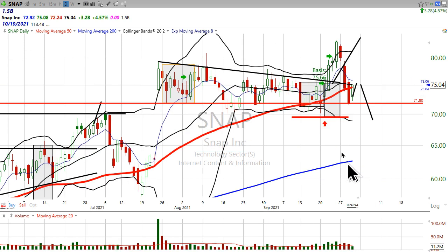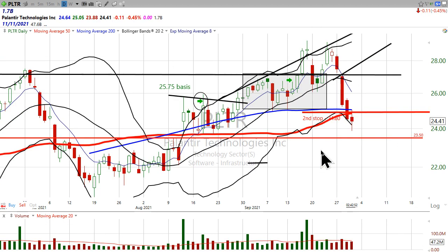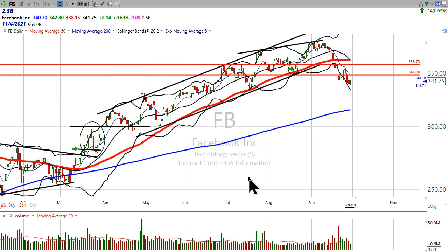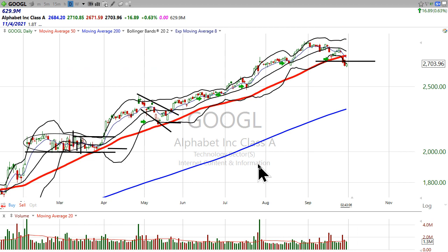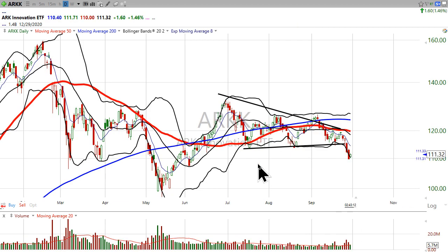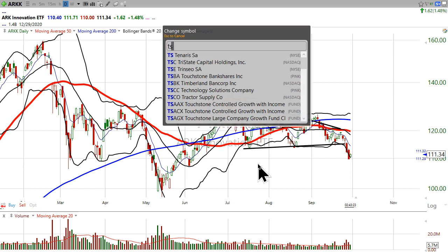Snapchat, had a big breakdown off of the squeeze. By the way, it's probably buyable right now if you're a short-term trader. But you've got stuff like Palantir, the perpetual heartbreaker, has failed here. You look at all kinds of stuff. Facebook failed. Couldn't happen to a nicer guy. He's still a billionaire. You got Google, failed. So you got all these companies that failed. ARK, run by the famous market savant Cathie Wood. Awesome. Yeah. Broke down.